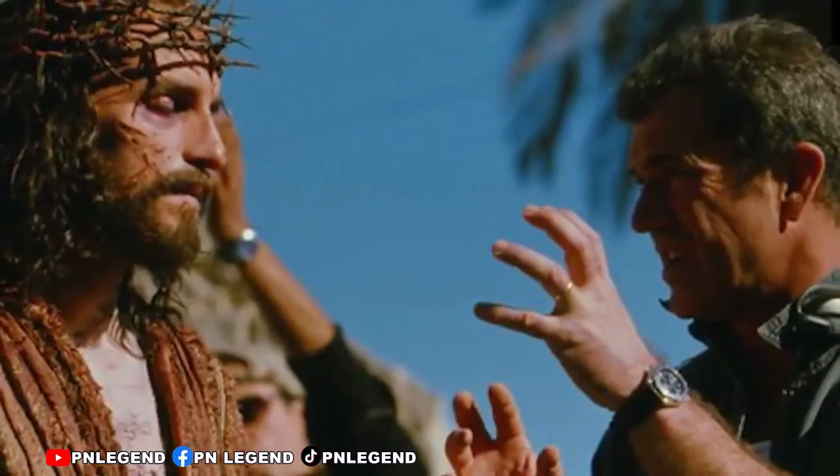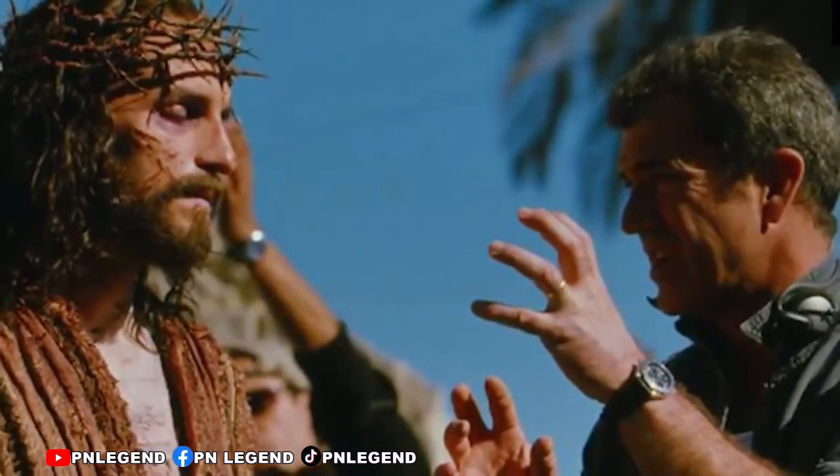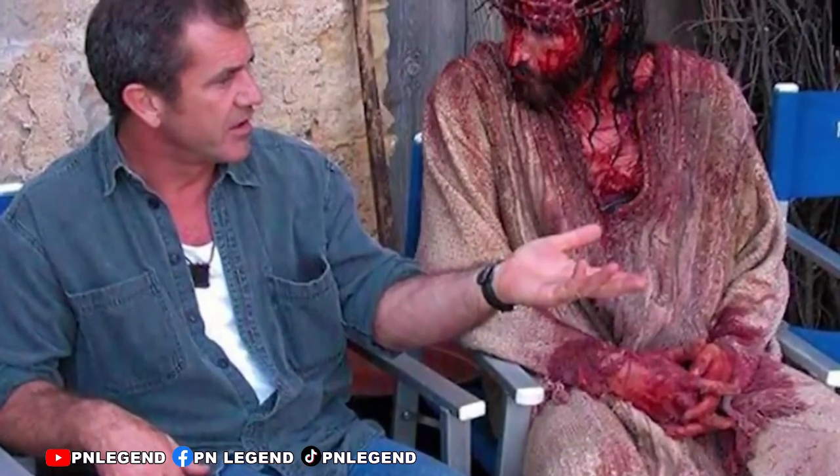Mel Gibson chose Jim Caviezel to play Jesus Christ. During his role, all kinds of accidents happened to him. Jim got pneumonia, dislocated his shoulder, and even had a huge chunk of flesh taken out of him during the whipping scene. But then there's the lightning too.